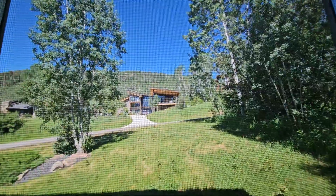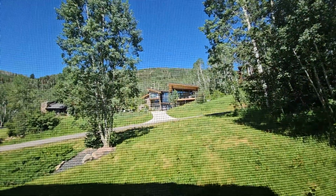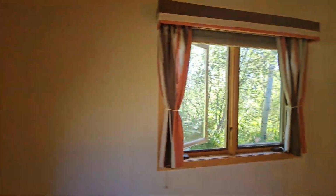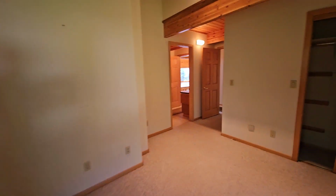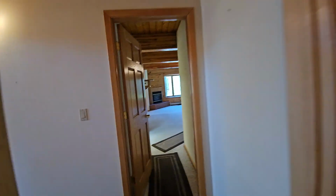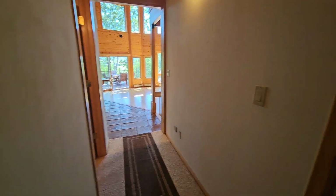And then this is the view up the hill. So nice, a multi-million-dollar home right above you, and then views from 3 different windows in this room. And then also on the main floor, so I'm going back to the hallway, here's our access to the main great room.